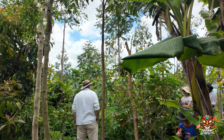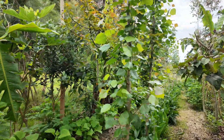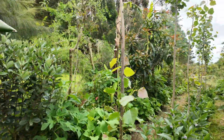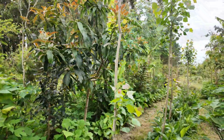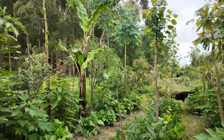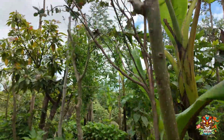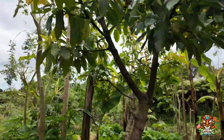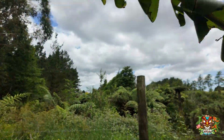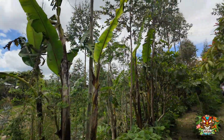Basically in a syntropic system you're supposed to really manage it down to 3 stems on a banana. You're supposed to have the grandmother, mother, daughter, and you're supposed to prune out the others so that you have the strongest clumps and the strongest bananas, because otherwise it's expending energy to keep all of the other stems alive. Obviously I haven't managed these as well as I could. Again, it's all down to time. But that's how you're supposed to manage bananas in a syntropic system.